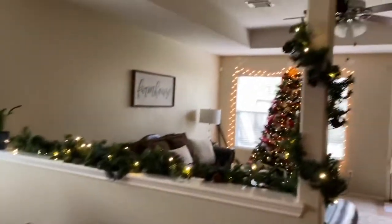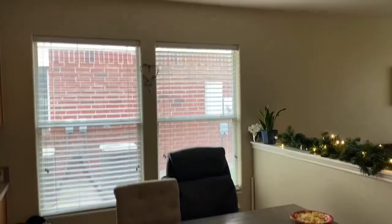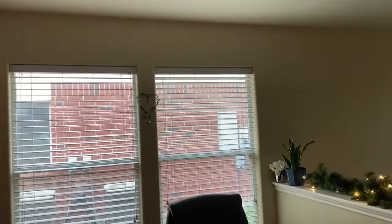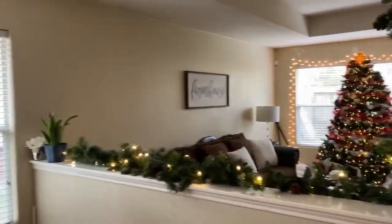Then we have our garland and the living room that I showed you guys. Yeah, I really want to put up some curtains, but my husband hasn't had time to do that yet. And then he also needs to put up the other curtains that the kids knocked down.